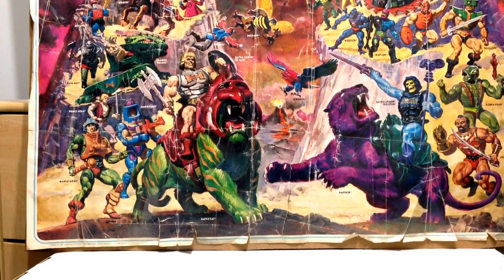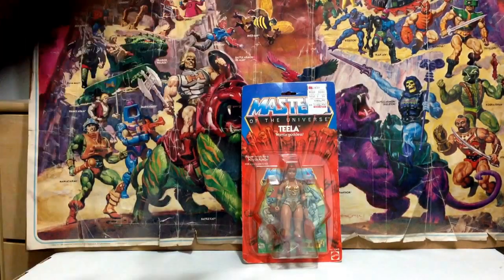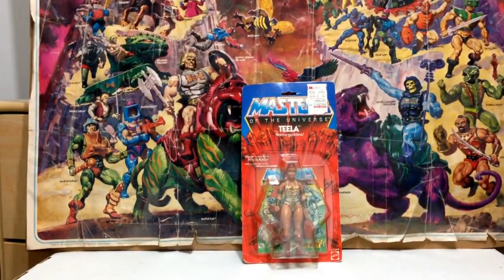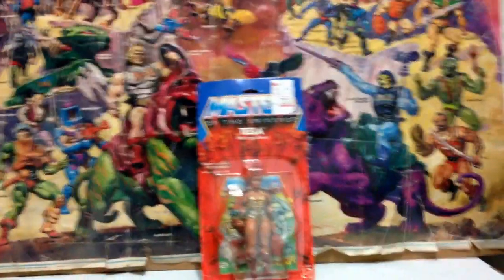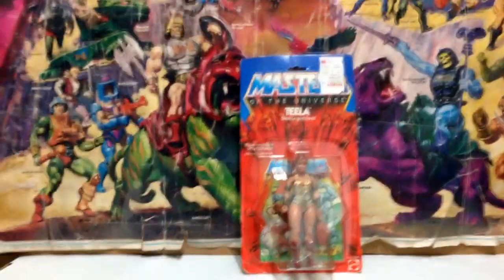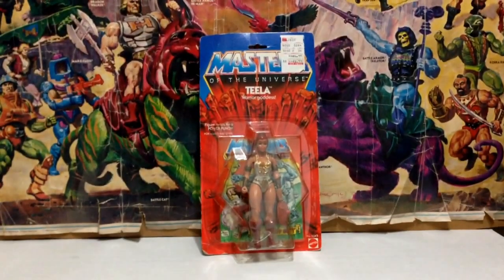All right. You know what? Since I'm showing you a Masters of the Universe poster, let's go with some Masters of the Universe. Here we go with a Teela figure from, I forget what year this was. But there's nothing major. It's weird, the Masters of the Universe Classics Teela is probably worth more than this one. This is the original. Go figure, right?